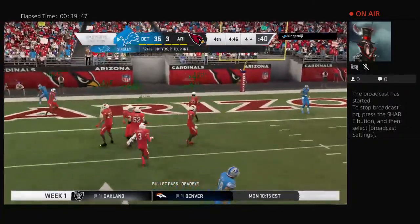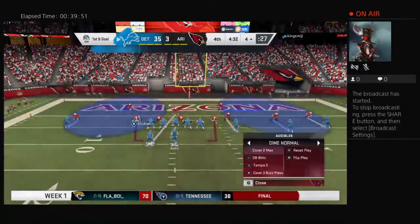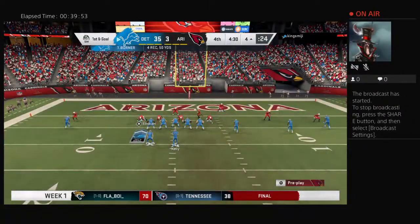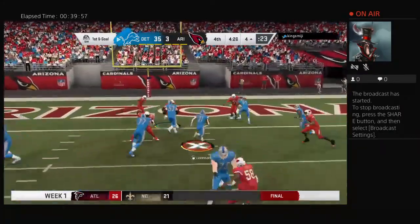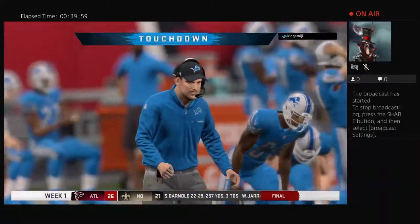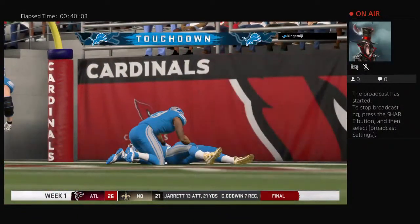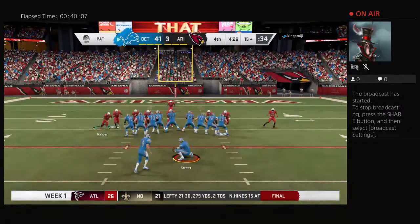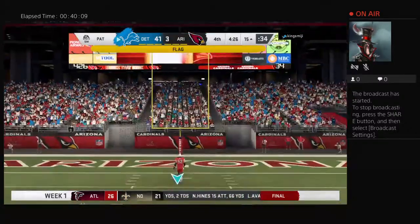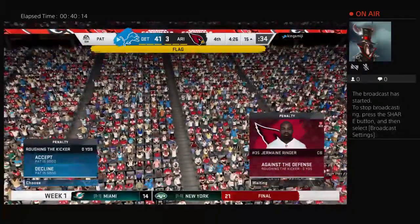That is caught inside the 5. They're able to convert on 3rd down, and that sets up a 1st and goal. They'll try and run. This is Johnson. And he is into the end zone. Touchdown, Detroit. Taking it in from 4 yards out as his guys continue to put this one out of reach. The PAT would extend their lead, but there is a flag on the play.